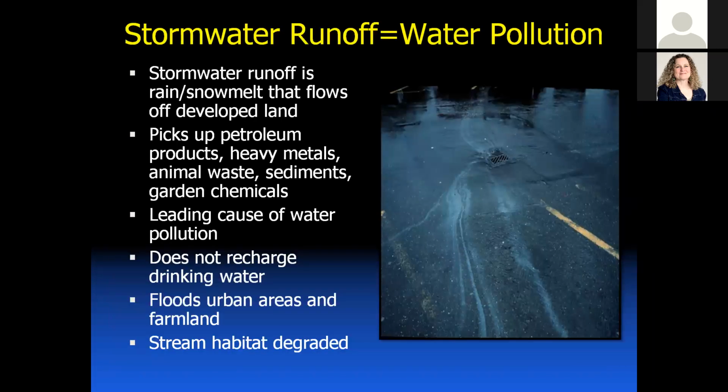This brings us to the term stormwater runoff. It's what happens to rain when it falls on expanses of bare ground and hard impervious surfaces. It's the leading cause of water pollution in urban areas, the Puget Sound, the Columbia, and it's a national and international problem. The changes we have made to the water cycle through land development have wide-reaching negative impacts.